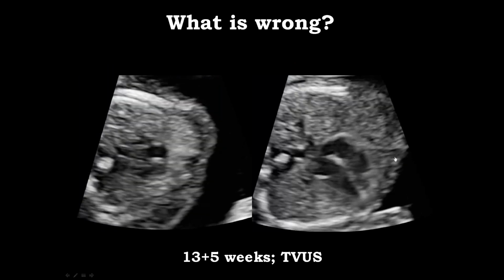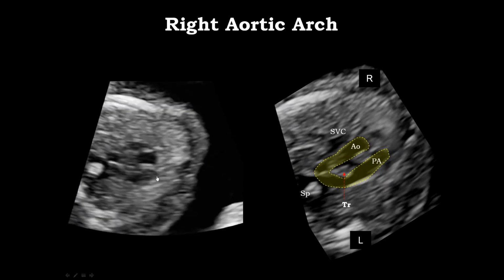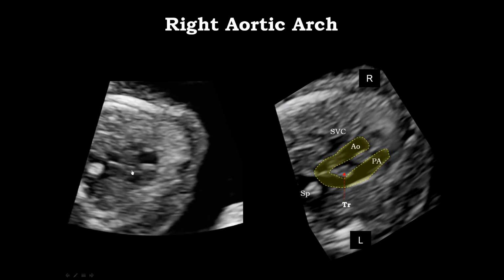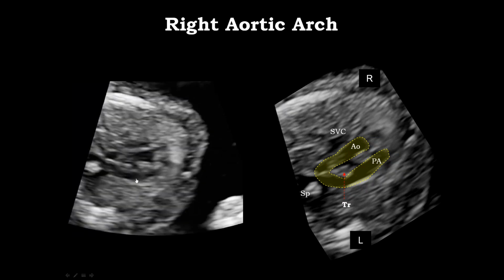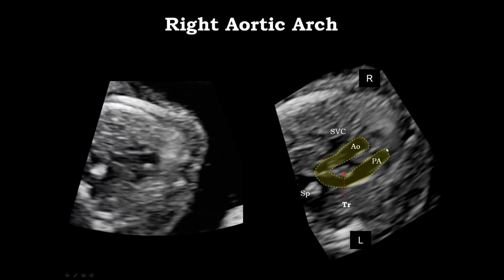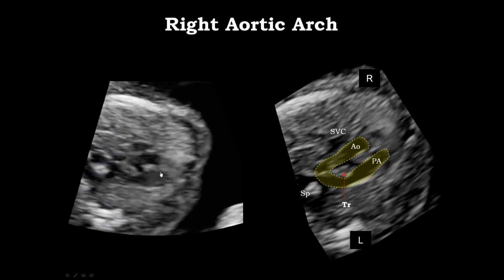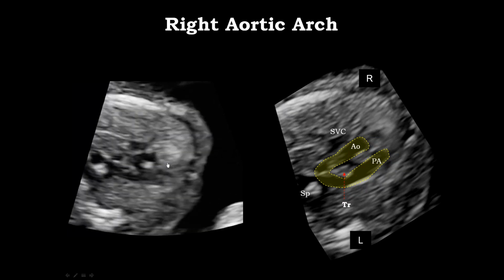Okay. Indeed, if you look very carefully at the three vessel and trachea view, we can see that this is the pulmonary artery, this is the aorta, and this is the superior vena cava, and that the trachea is actually located in between the ductal arch and the aortic arch. And this is how the right-sided aortic arch can be suspected as early as 13 weeks gestation. And here we have that U sign traced for you so that you can compare it with this moving image, that the aorta and the pulmonary artery are actually running on each side of the trachea, not on the left of it.